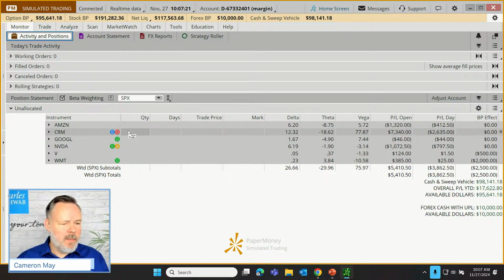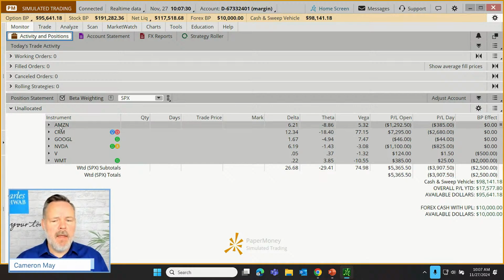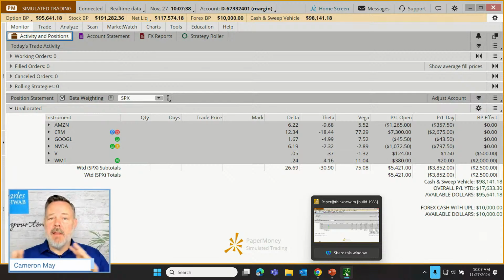Bill says, can you share a workspace to transfer between live and paper money? So I don't typically share my workspace here, Bill. I will say, if you want to bounce back and forth between live and paper money, one thing that a lot of people are not aware of is that you can't have both open at the same time.